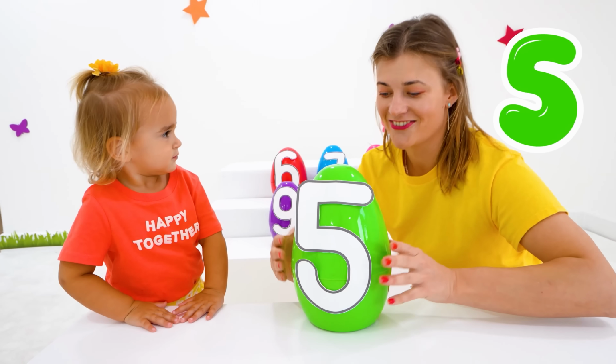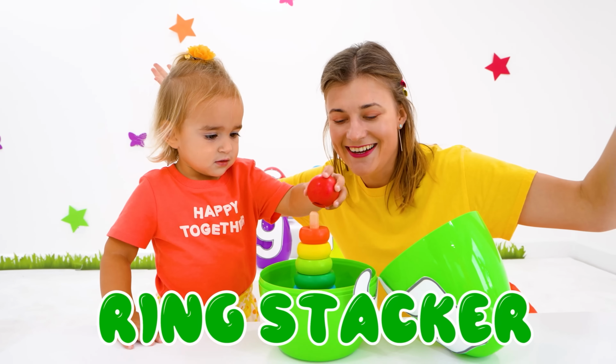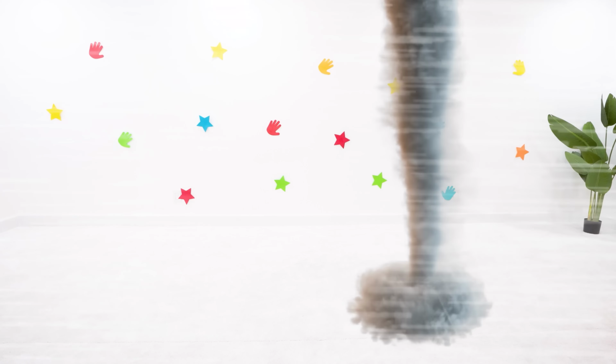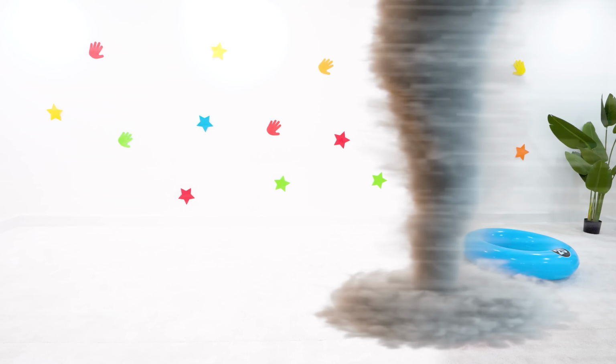Number 5! Wow! It's a ring stacker! Alice, let's find the rings! We need 5 rings!